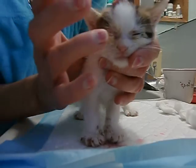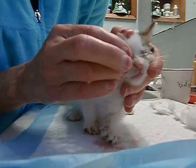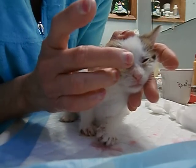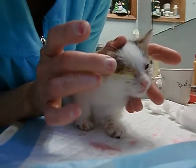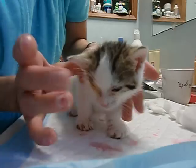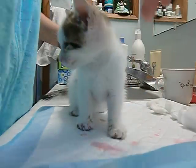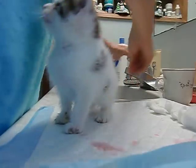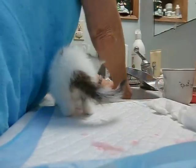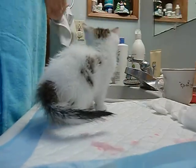So this is how you do that. You just swipe very gently. I know, honey. I know. So swipe, swipe. Now, we'll do the other eye just in case, but you gotta wash your hand for each eye. I don't want to bring one infection from the eye to the other eye.